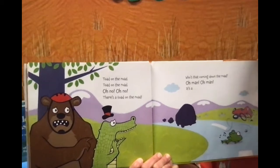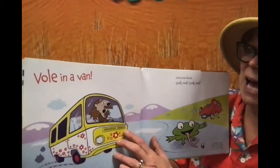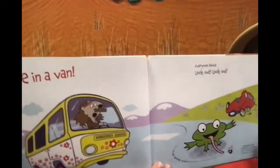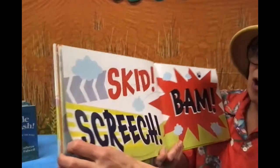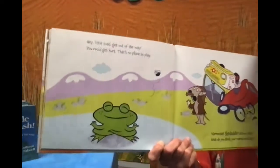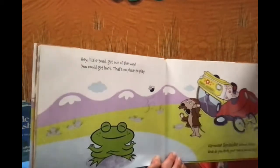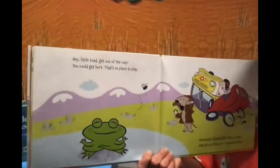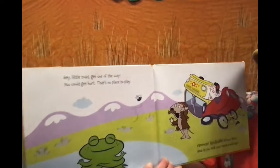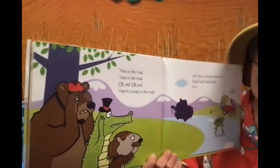Who's that coming down the road? Oh man, it's a vole in a van. Everyone shout, look out, look out. Skid, screech, bam. Hey, little toad, get out of the way. You could get hurt. That's no place to play. Vamoose, skedaddle without delay. What do you think your mama would say?